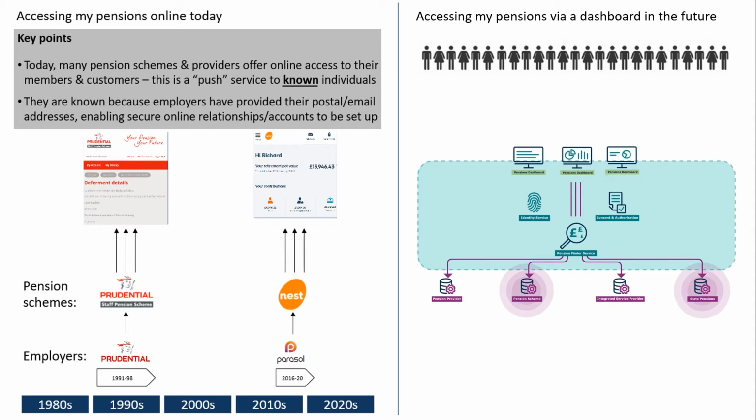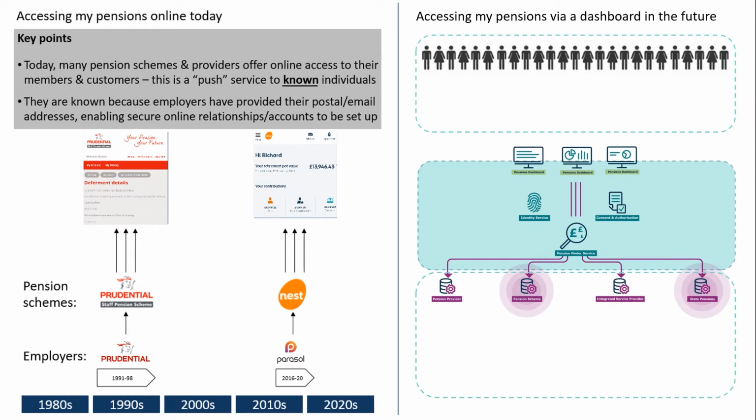The core layout is the same as on the left hand side, with people at the top and pension schemes at the bottom. In the middle is the proposed digital architecture for what's being referred to as the Pensions Dashboard's ecosystem. This is the collection of technology components that are going to operate together to make pensions dashboards work.